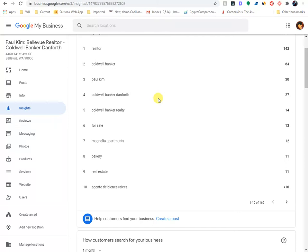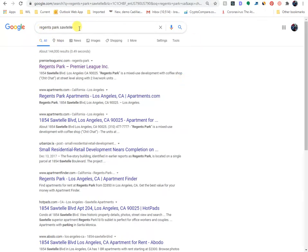You know, as you guys call it over in the European region. But also all the names of the buildings are bringing up reference sites instead of actual realtor or rather property SERP results. So anyway, what I would highly recommend is to title it Regents Park Sawtelle, or Regents Park (open parentheses, close parentheses) Sawtelle, and then maybe Premier League Inc. Kind of how you titled that page.